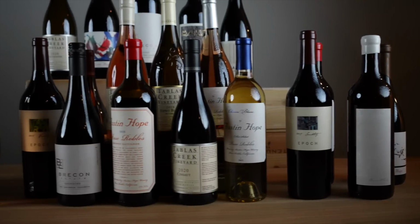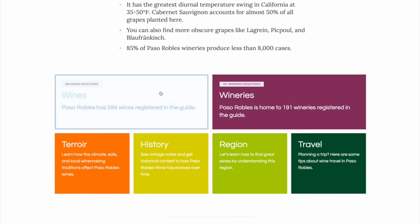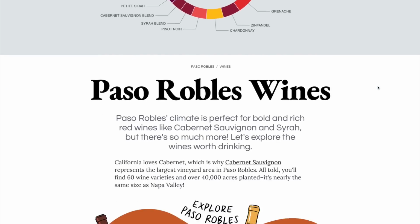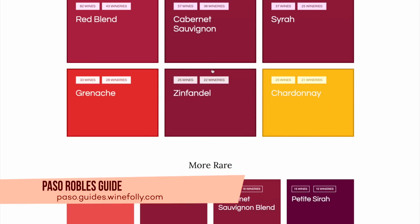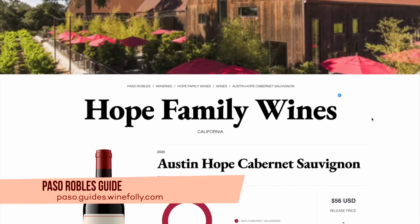Now, the wines we tasted today are just a drop in the bucket of what we have here in Paso Robles. There are over 60 different grape varieties planted here and about 200 producers making unique, incredible wines that you have to taste. So if you want to know more about the region, I highly recommend checking out our independent guide that features all the wineries and wines and all the information you need to know to explore and find your next bottle.